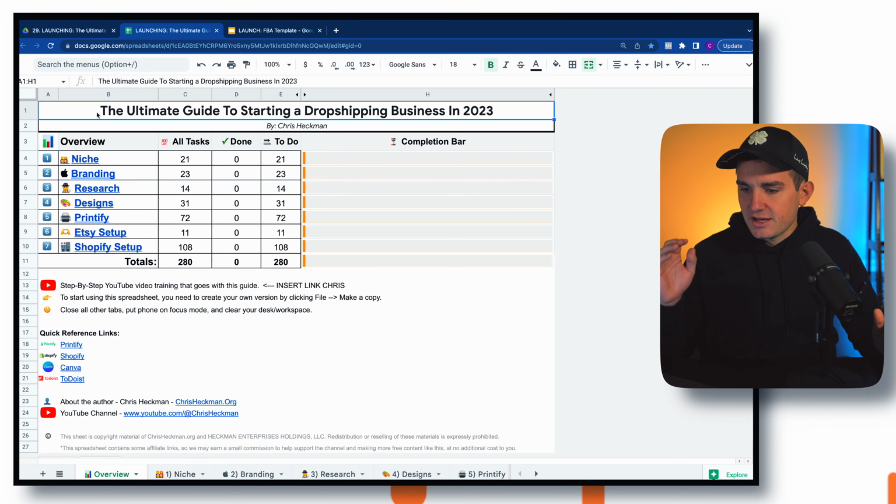Pulling up our spreadsheet. If you haven't already done this, go ahead and make a copy of it. This is a read-only file, but we're going to be going through this step-by-step together. So make sure to go to freedropshippingcourse.com and download it. You just enter your email and I'll send it over to you. This is going to be our guide through this entire process.